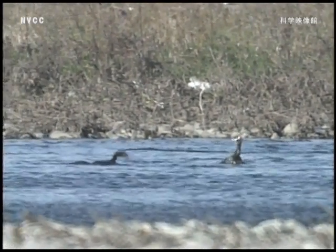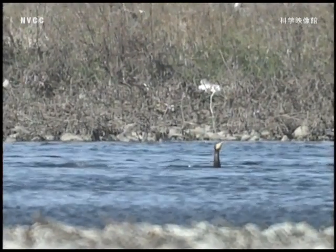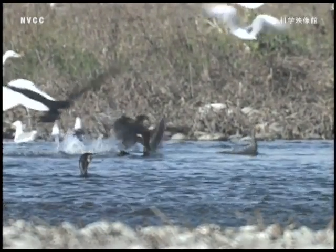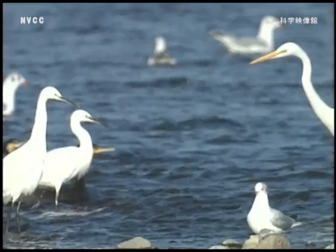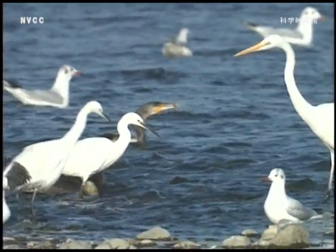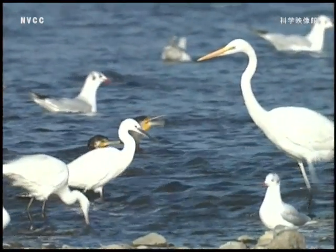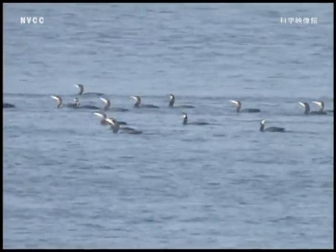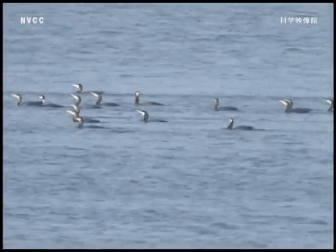Before long, they start diving themselves. They soon learn that fish are near the bottom. All they have to do from then on is follow their instincts. They will gradually get better at fishing. And eventually, they will leave their parents and set out on their own.